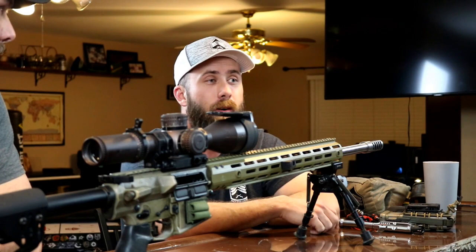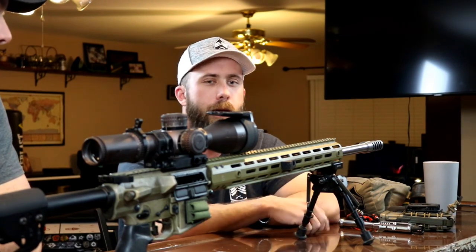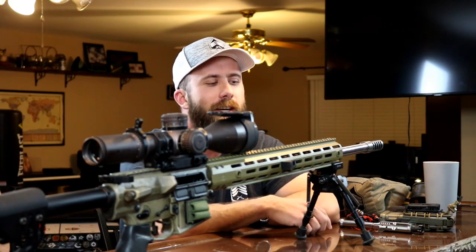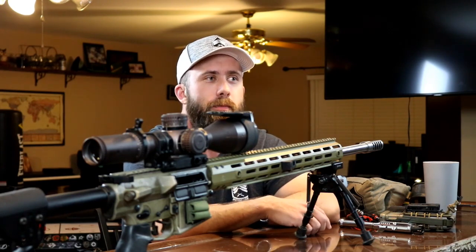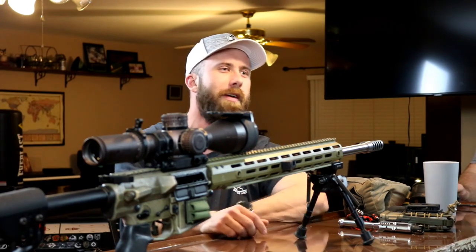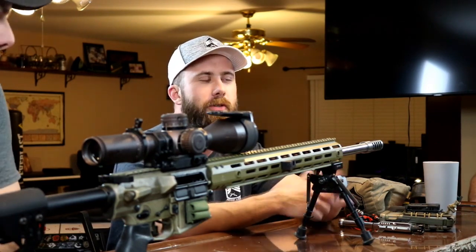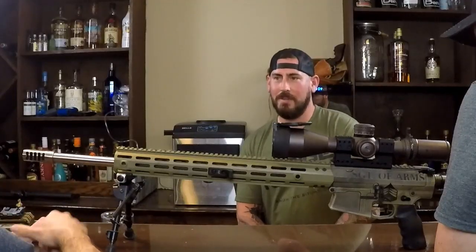The barrel weighs somewhere right around 5.2 pounds. Just the barrel. The whole gun decked out with everything on it, 18 and a half, 19 pound range, which seems like a lot to lug around, but once you get used to it, you can move it around just as easy as my little trainer gun's little 223. It's 12 pounds, and I can roll them both around just about the same.